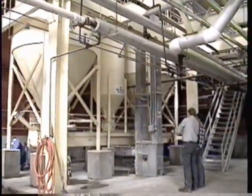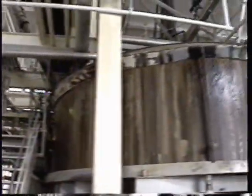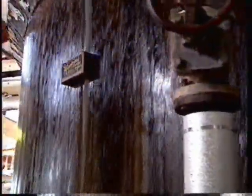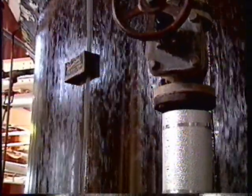At the distillery, the grains are measured out, ground, mixed with water, and cooked to convert the starch into sugar. This mixture is called the mash. After cooking, chilled water is used to cool the mash down to the ideal temperature for fermenting.